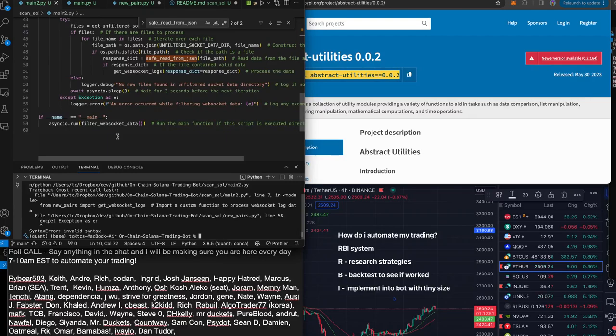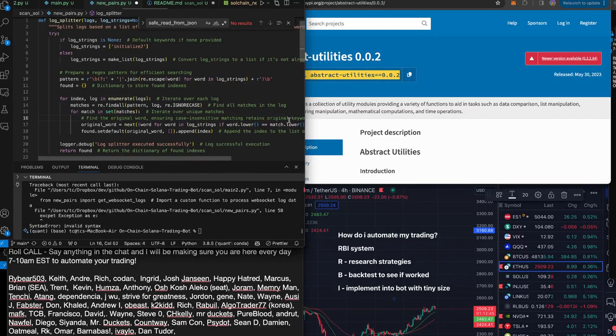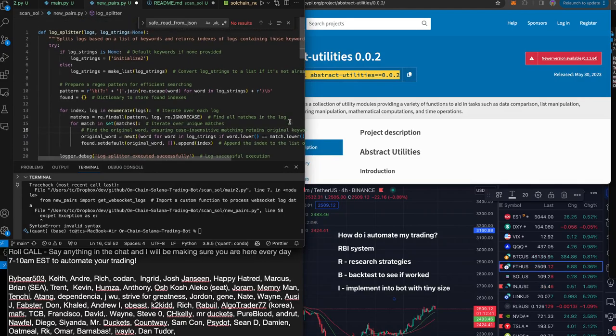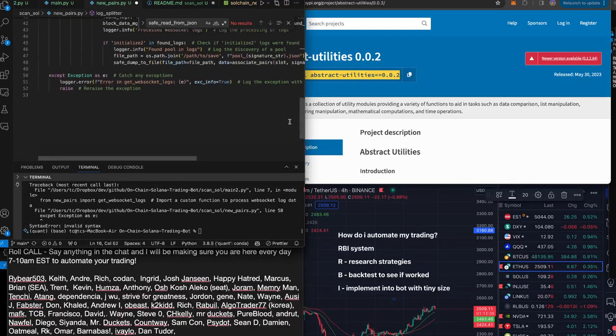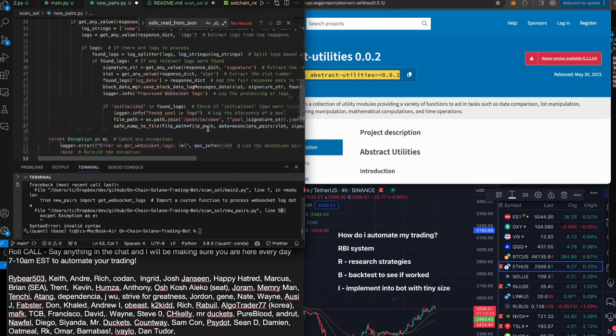Got it right, you dumb dude. What line though? Oh, it's actually on the other pairs. What line is it? 58? Okay. See where I went in. There is no 58. Am I tripping? Does this say 58, right? There is no line 58.